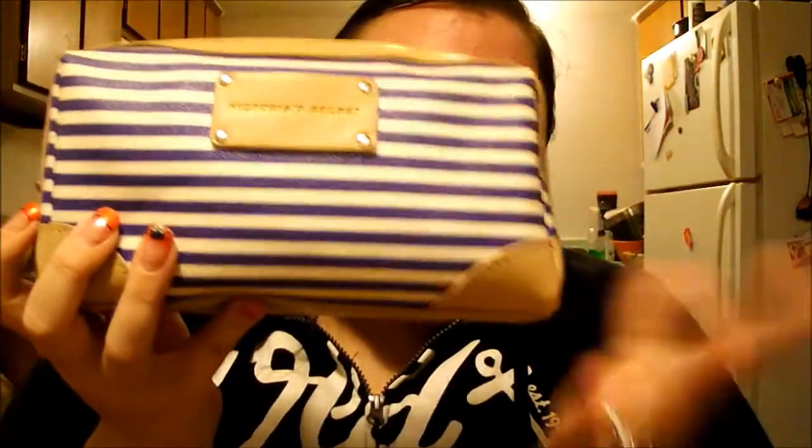Alright, so my main collection consists of three different bags. The first one is where I keep all my brushes. This is the Victoria's Secret bag. I really like it, and I got it as a birthday gift from my stepmom, and it really hasn't changed much since last time. I've gotten a few new brushes. I'll show you some of the newer brushes I got.